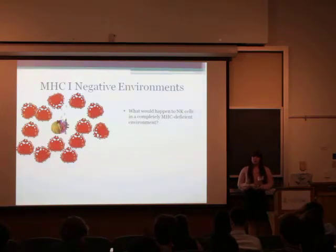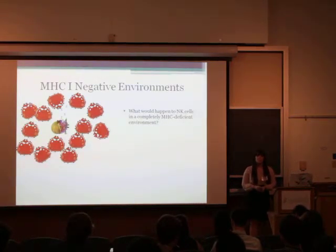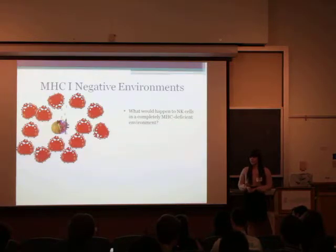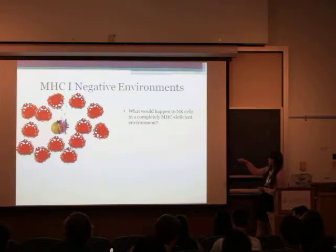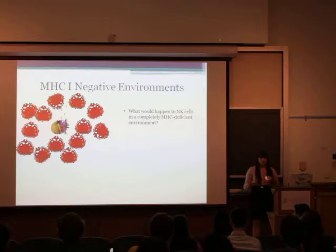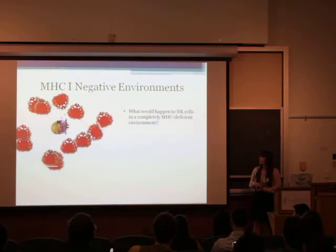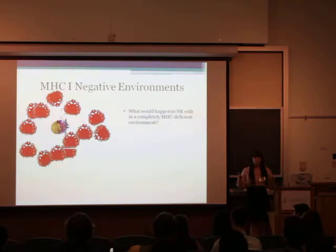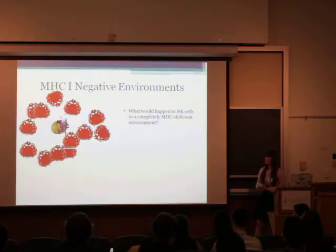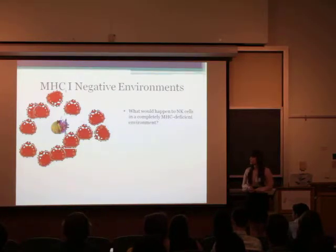So biologists started to wonder, when they found this interaction, what would happen if the natural killer cell was placed in an environment that was completely MHC negative. So as you can see, all of these cells do not have those small MHC molecules on their outer surface. So they bred several different strains of mice that were mostly MHC negative and wanted to see what phenotypes were presented. And they found that in these environments, the mice were relatively normal, except that their natural killer cells were sort of sleepy and had a very low responsiveness.